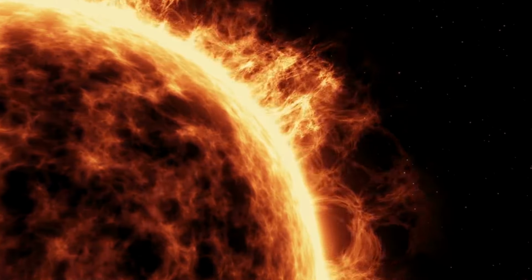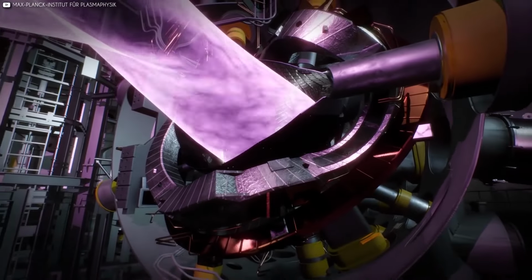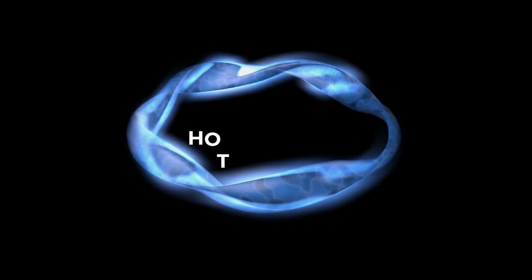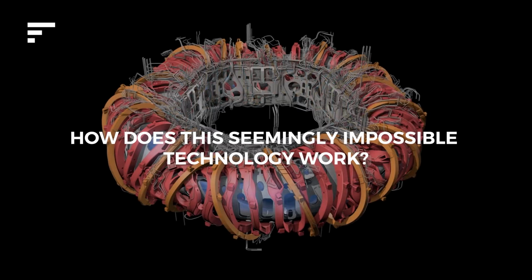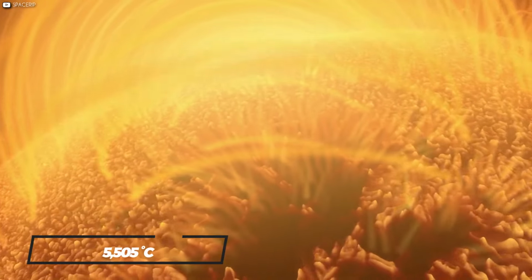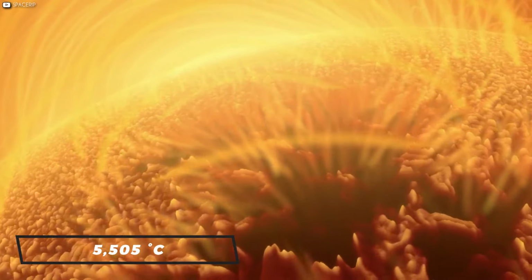This reactor basically ends up creating a live miniature star inside of it with properties similar to our sun, and is able to sustain this huge amount of energy in a stable form for a long duration of time. So how does this seemingly impossible technology work? As a reference, the sun's surface only has a temperature of 5,505 degrees Celsius.